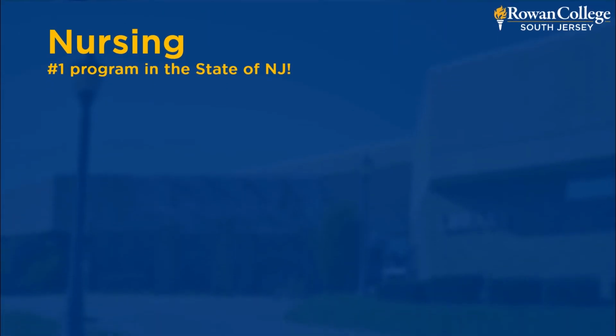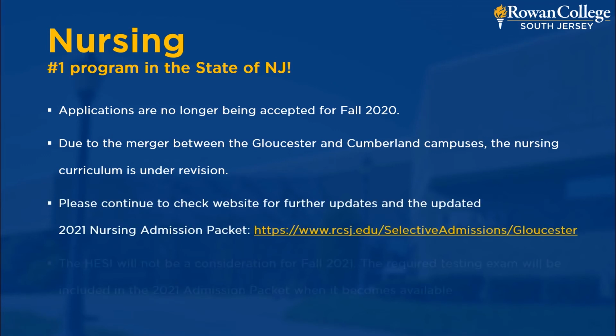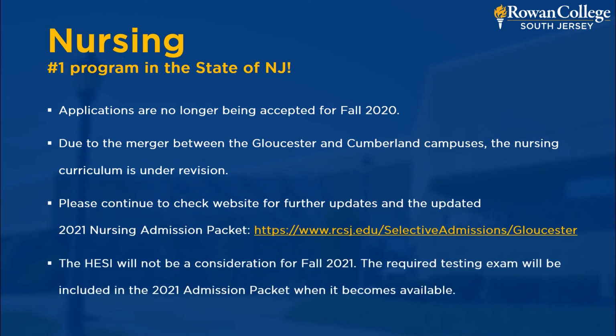The nursing program at RCSJ has been voted the number one program in the state of New Jersey. The generic nursing program is for students who wish to enter the health field as a registered nurse. Due to the merger of the Gloucester and Cumberland campuses, the nursing curriculum is under revision. Please continue to check the Selective Admission website for further updates and the updated 2021 Nursing Admission Packet.